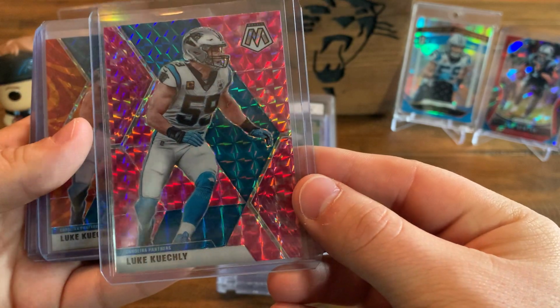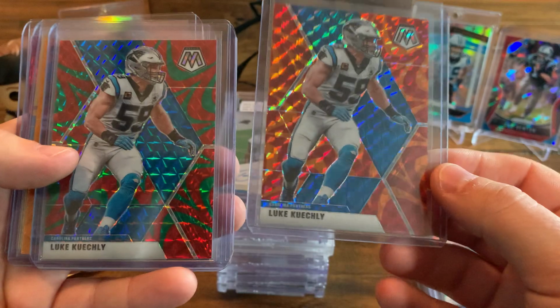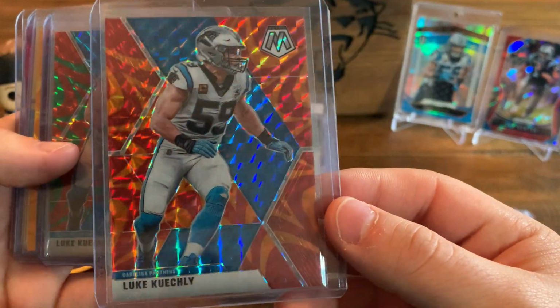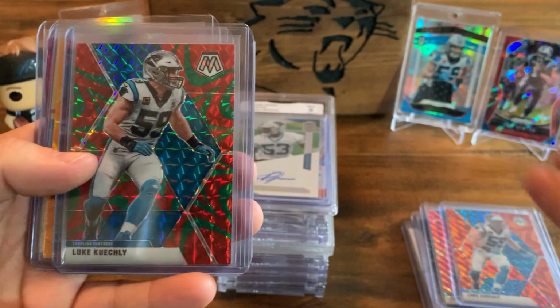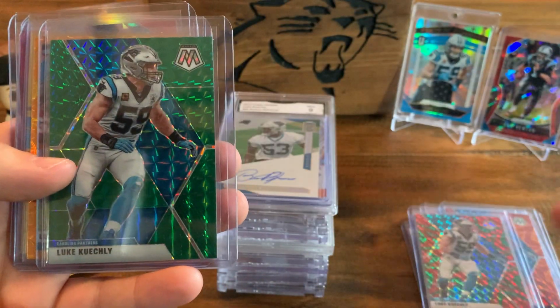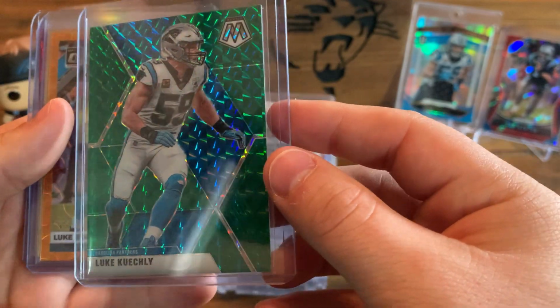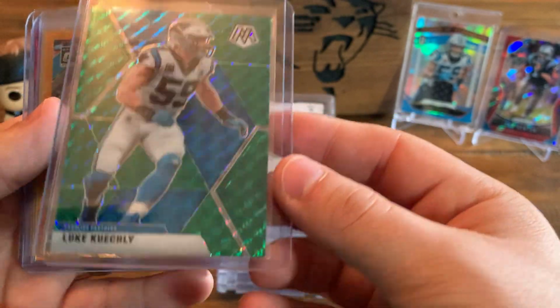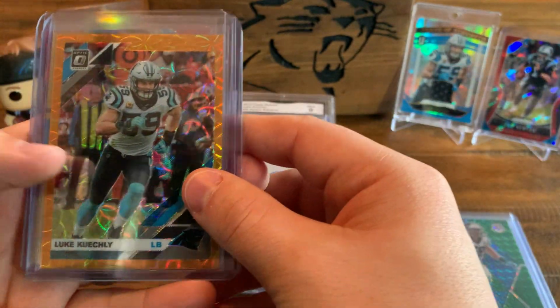Have the pink camo, pretty cool. I have the orange reactive and the green reactive, which again have kind of the background. As you can tell back here, it's kind of orange and then kind of green. And then I have the green parallel. So those are fun to collect. They're not overly expensive, especially if you're collecting Kuechly. It's not a rookie, but I just like to get some of the different colors of those. It's fun to display those.